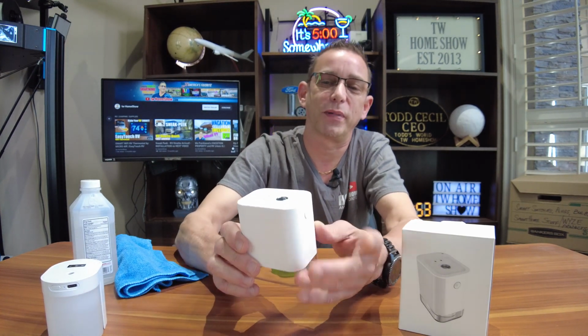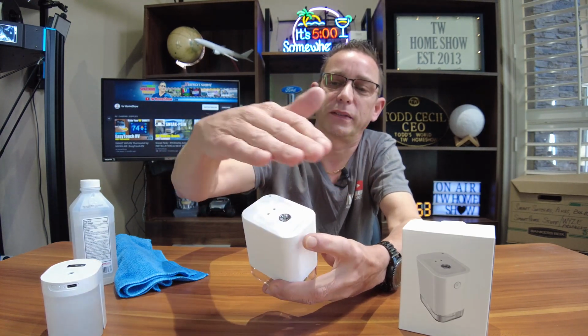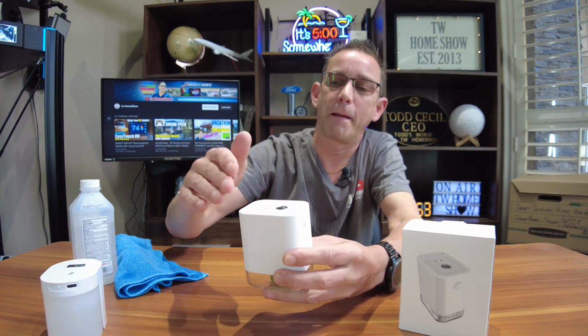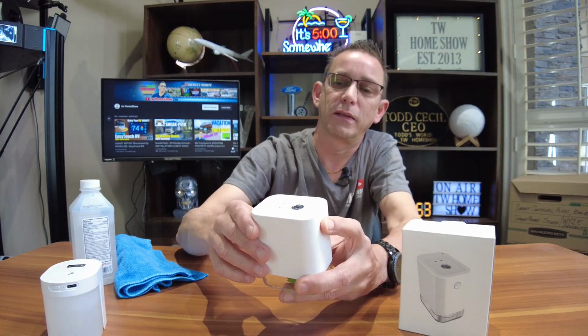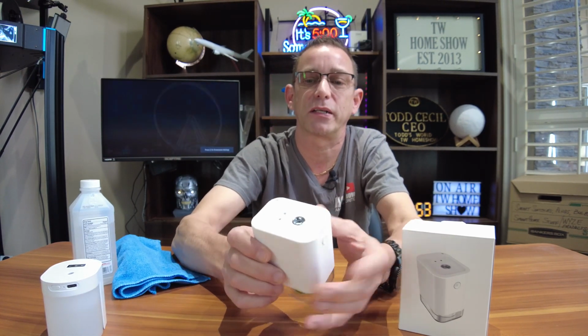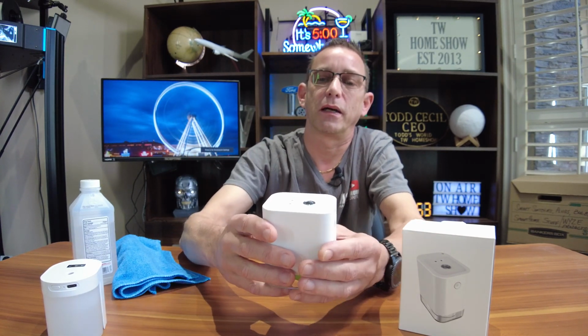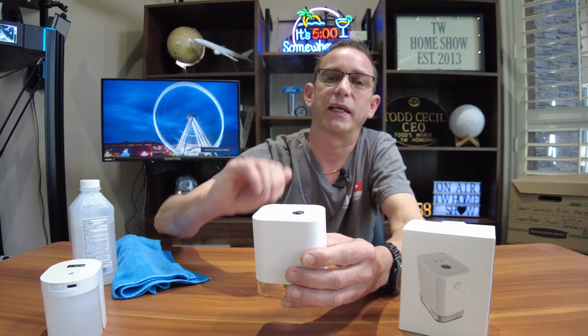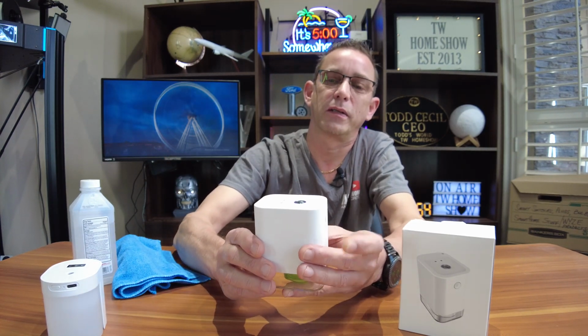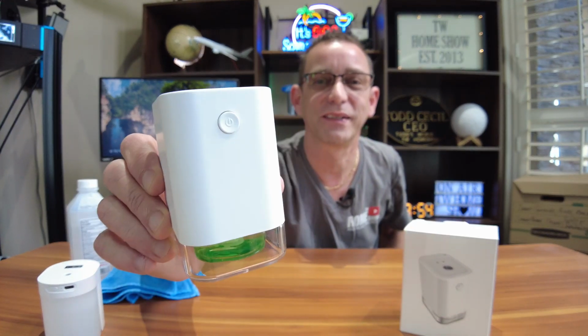But here's your on-off button here. Press that. I think you gotta hold this one. Oh, two taps. That's right. This one you have to press two times and it turns off. So it's not working at the moment. Press it once, it goes on, two times, and it's off. So that's how that one works, guys.